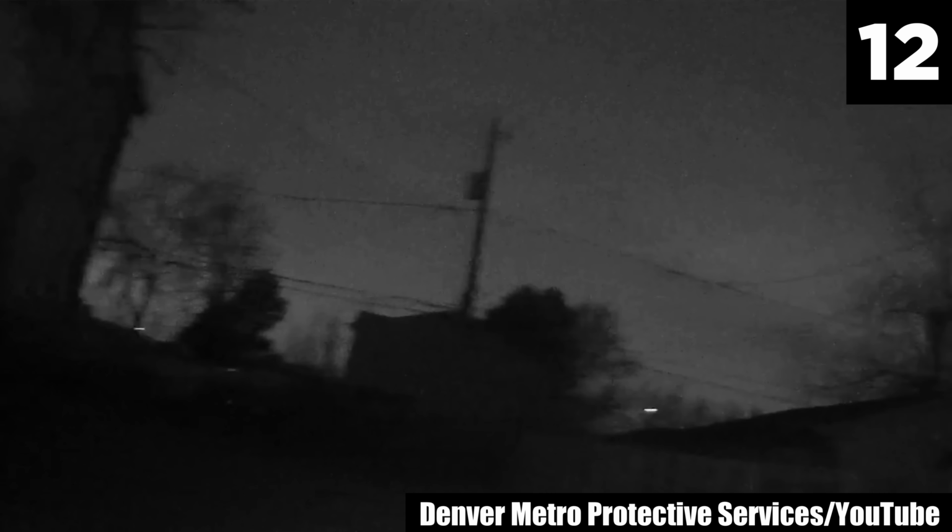Number 12, body cam ghost. The Denver Metro Protective Services believe they've captured a ghost on body cam. Let's see for ourselves. This place definitely gives out some creepy vibes. I keep seeing shadows walking by. I see shadows as he's moving around too, but I'm not sure what specifically he saw there. As the clip continues, strange noises are heard.